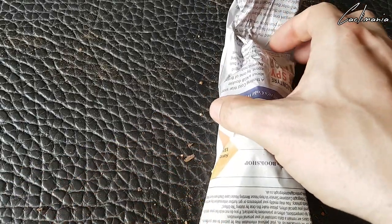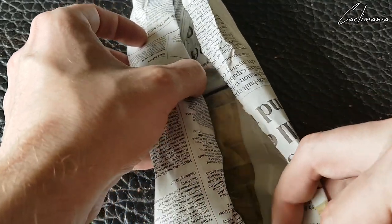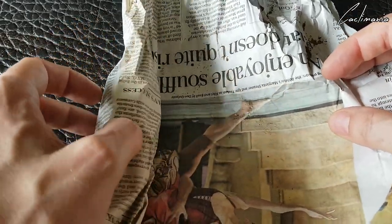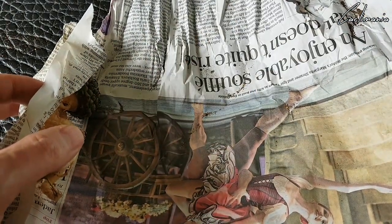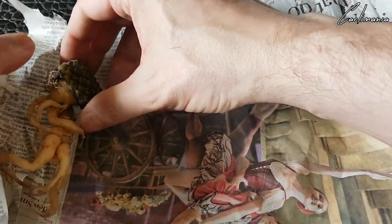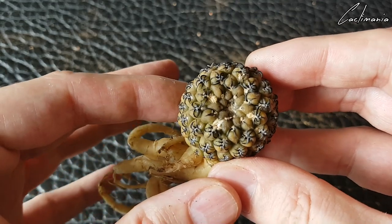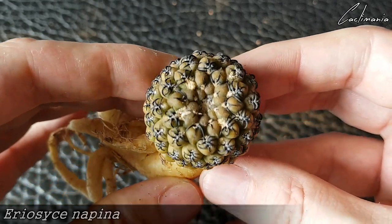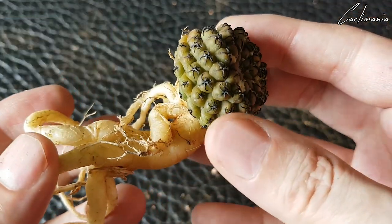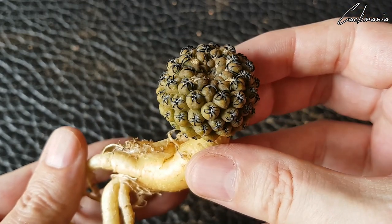Oh, final one. Feels quite large, this one. Oh wow, I've actually seen pictures of this one online. Look at that, guys. That's awesome. This is Eriosyce nepina. Absolutely gorgeous. Thank you so much, Helios Cacti, for sending these free gifts. That's stunning.